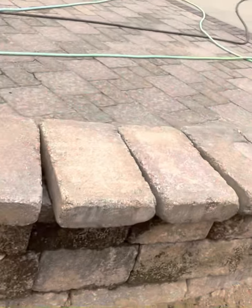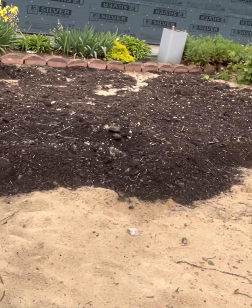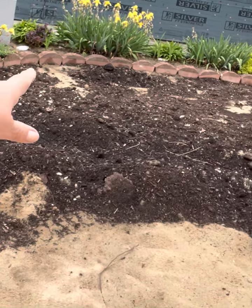Here's our stone patio. You can tell that we're working. We got grass seed. And this is where we're putting in the black dirt. So we're starting to put loads in here of black dirt and wheelbarrowing it in because of the sand, and everything gets stuck out here. So we have to wheelbarrow it in. And so this is where we're going to be planting.